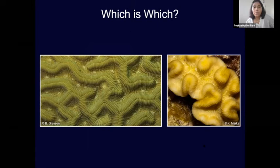So as you can see, in the first image, we see that very narrow groove in the ridge. That's the characteristic of CNOT. We have the little septa here connecting the polyp. And if we look at the other one, we don't have that narrow groove. It's actually a much wider groove.